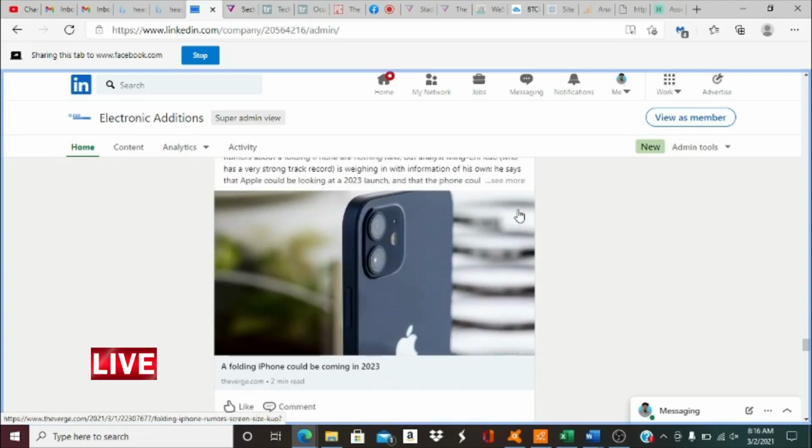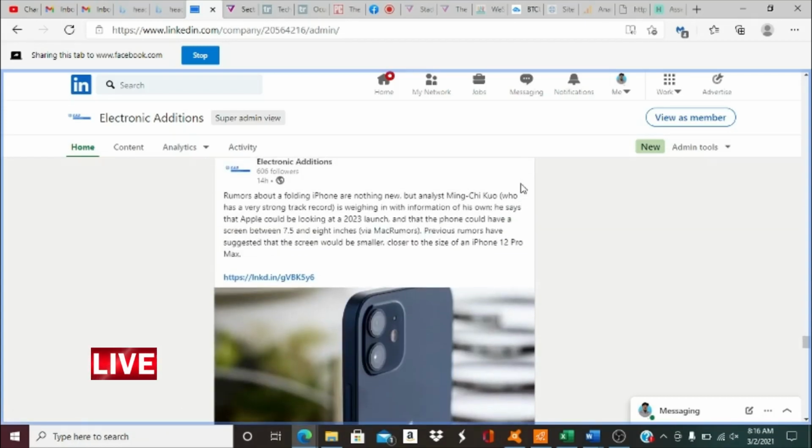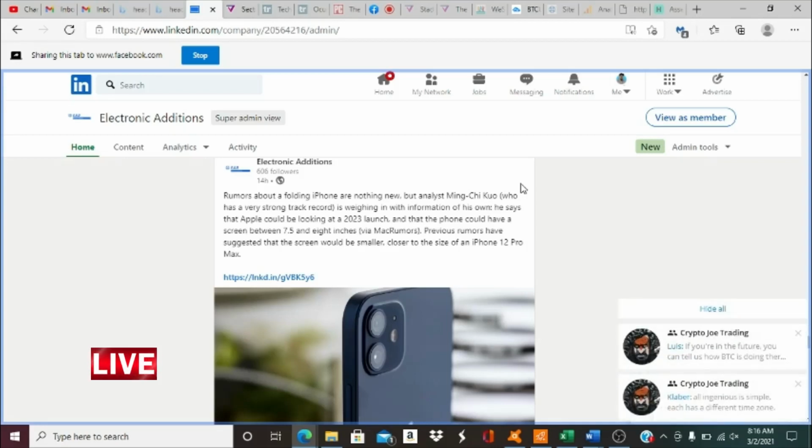All right, guys, and lastly, it looks like another Apple news: a folding iPhone could be coming in 2023. Rumors about a folding iPhone are nothing new, but analyst Ming-Chi Kuo, who has a very strong track record, is weighing in with information of his own. He says that Apple could be looking to make a 2023 launch, and that the phone could have a screen between 7.5 and 8 inches, via MacRumors. Previous rumors have suggested that the screen would be smaller, closer to the size of an iPhone 12 Pro Max. So that would be very, very cool, guys.